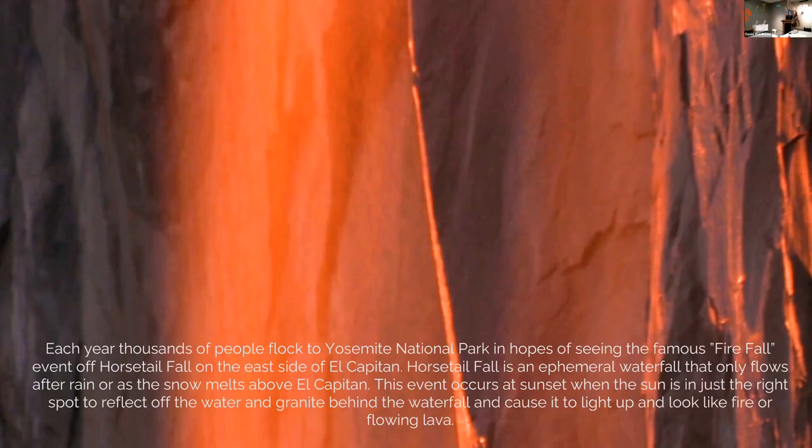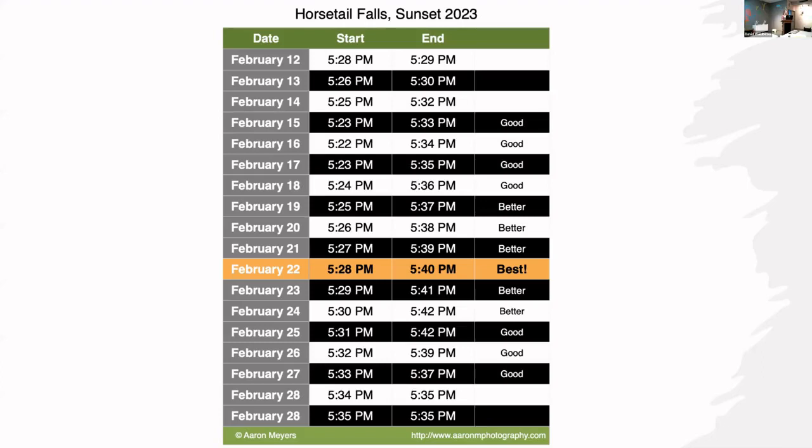The sun has to be just at the right azimuth for this to happen, and that happens to be at an azimuth of 254 to 259 degrees to have that spectacular waterfall light up. I have a chart here from Aaron mphotography.com that is really helpful on when are the best times to view the falls. And he highlights February 22nd as having the best view. However, there's several days before and after this time frame where you could go in and view it. February 22nd, the sun is just at that exact azimuth and you'll have the most intense firefall event.